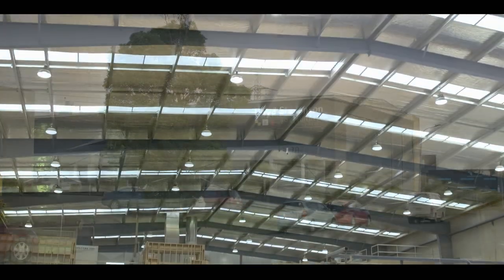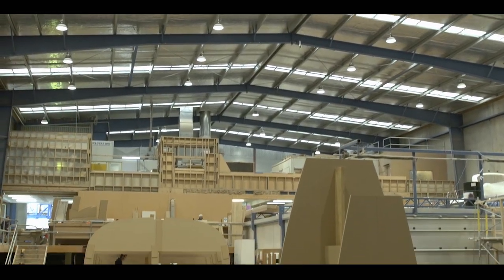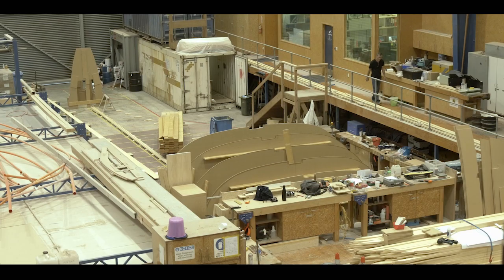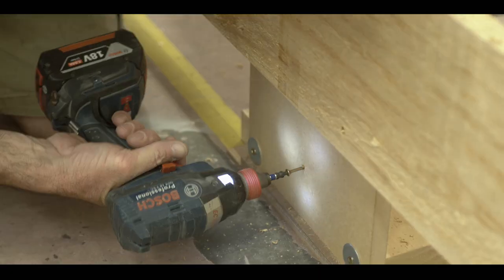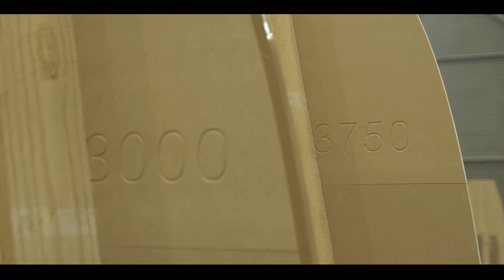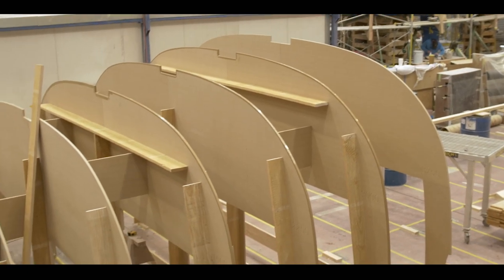In June 2019, the largest custom build in Lloyd Stevenson Boat Builders' 34-year history commenced. It's a dream project for LSB here. It's our 66th boat that we've built. A project combining the best of modern techniques and materials with ages-old craftsmanship skills passed down through generations of boat builders.